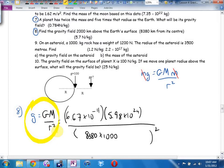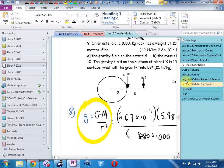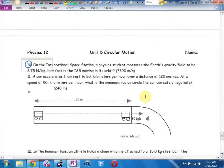Any others? Orbits? Okay. Did you get A-OK?